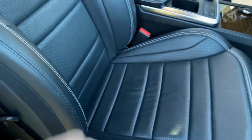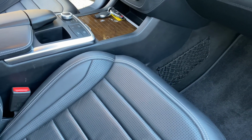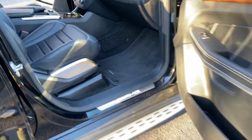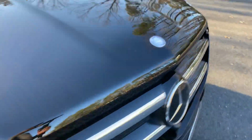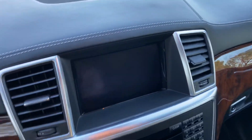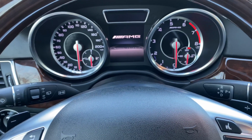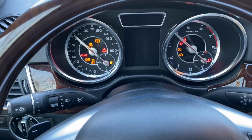Probably the most comfortable seat that I've been in. They're really remarkable. A lot of lumbar support. Very, very comfortable. So this thing is completely up to date in all the services, in addition to the tires and brakes that I touched on. All fluids, everything. The inside is just as clean as it gets.